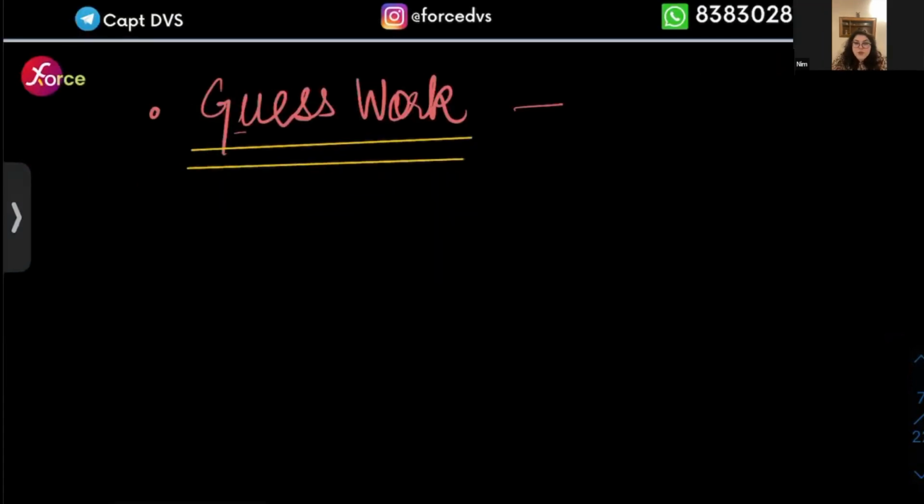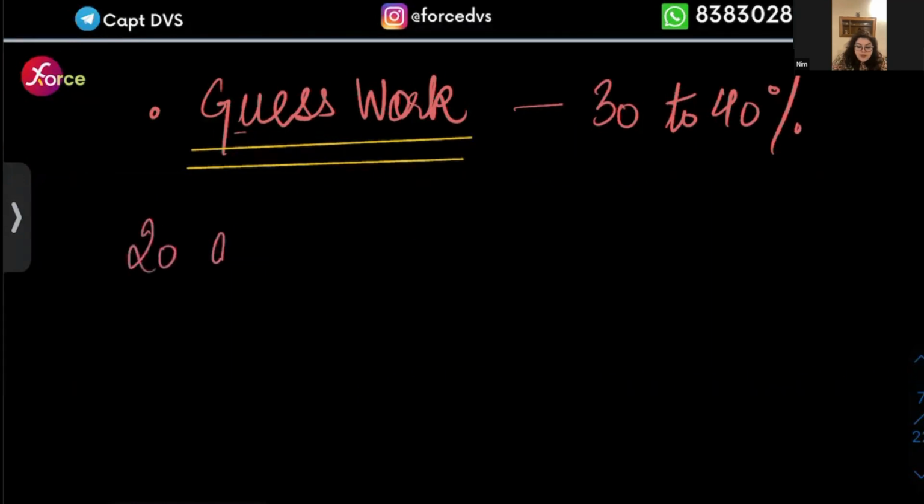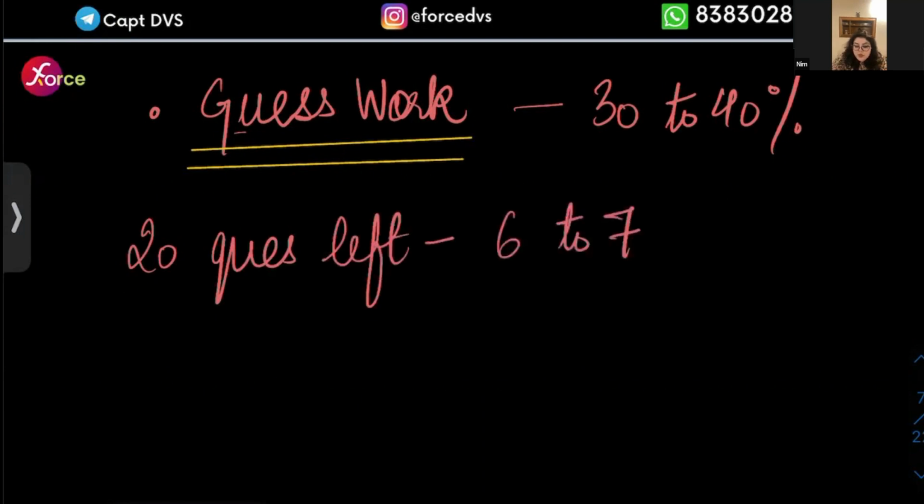Now, all right, so coming to the guesswork bit, the guesswork will always be 30 to 40% of the total number of questions that you don't know. So let's assume in your first go around, you've been able to solve 100 questions comfortably, 100 out of 120. So you now have 20 questions left, right? Now, I would suggest solving only about 6 to 7 of those based on guesses, based on flukes. You know why? Because the way negative marking is, it's to the tune of -1/3.